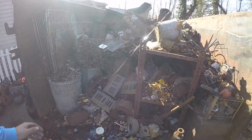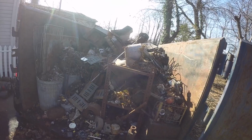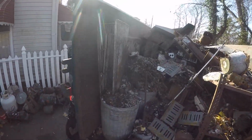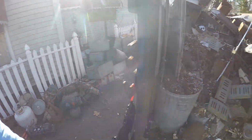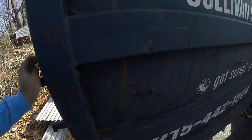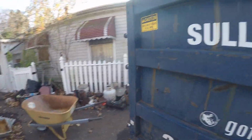So I told the homeowner I wouldn't touch the dumpster. I just figured I had to show you guys what was in here. I pulled those bins is what I got the first day when I was here. But I think it's pretty darn amazing how much stuff this guy had.